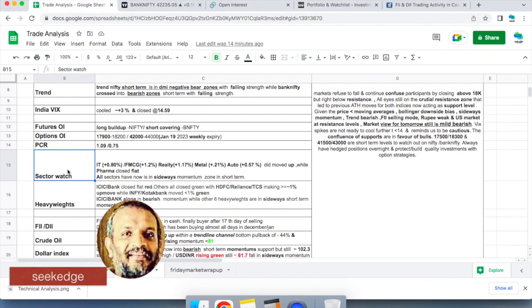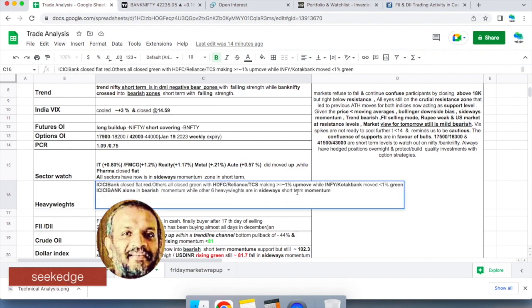Now for the heavyweights analysis, some heavyweights that we analyze. If you see, it's ICICI alone. What's happening to ICICI? Probably big selling is happening, something that we do not know is known by the institutions, and they're selling it big. ICICI Bank closed flat. That alone has closed flat. All of this across green, HDFC twins, Reliance, TCS all made greater than or equal to 1% up move. This is not negative.